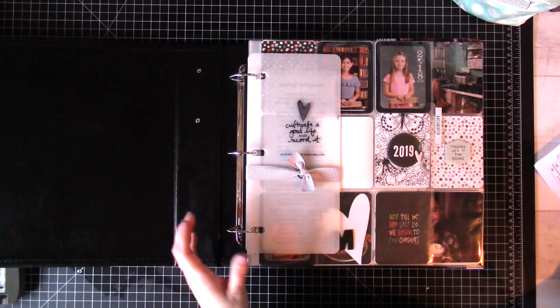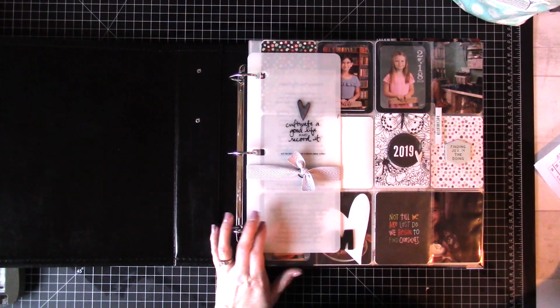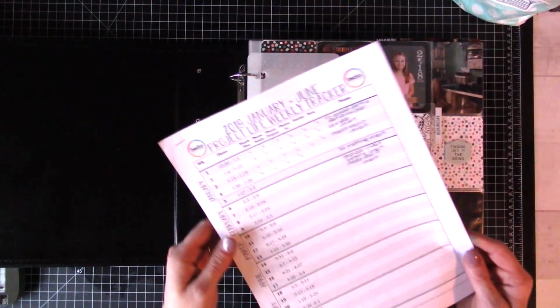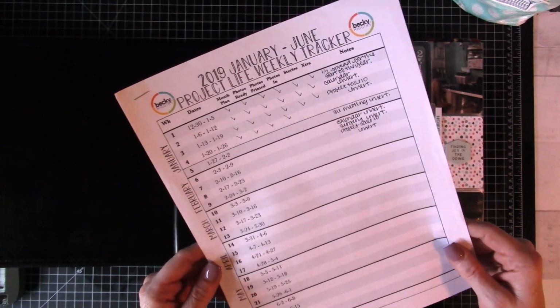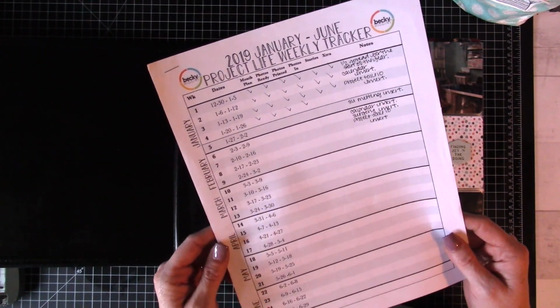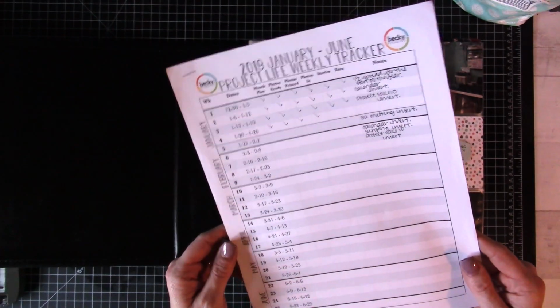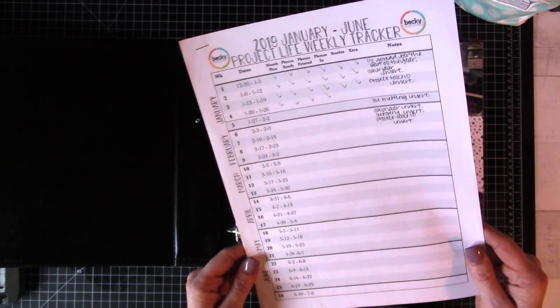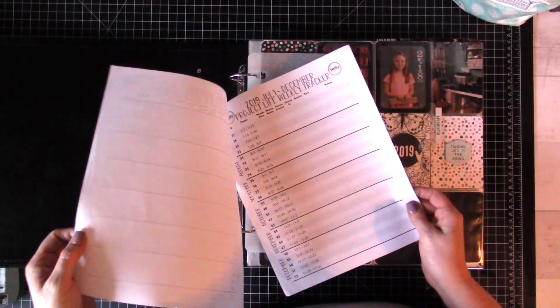With it being the beginning of February, I wanted to walk you through and share with you where I'm at with my Project Life album. I've really been using this tracker. This is a Project Life tracker that I created, and it just helps me to stay on top of things. I shared a picture of this on my Instagram page a while ago, and I got a lot of questions about it. It's just something that I created that helps me stay on track.